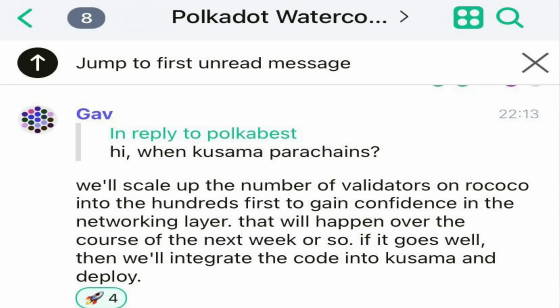Oh, and some news regarding the upcoming parachain launches for Polka Dot. Some very exciting stuff. Gavin Wood today confirmed in a group chat that the number of validators on the Rococo testnet for Polka Dot will be scaled up to hundreds of validators in the coming week. And that assuming the test run goes as planned, the code will be integrated and deployed on Kusama very, very soon, meaning that we may now only be a few weeks away from Kusama parachain auctions happening.